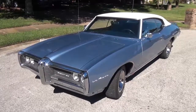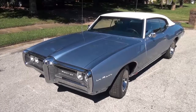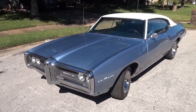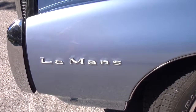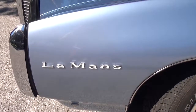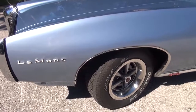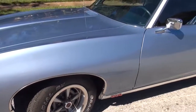1969 Pontiac Lemans, 77,000 original mile California car, Warwick Blue, parchment vinyl top, dark blue interior. Okay, we'll take a walk around the car and look at the exterior, the trim, the paint, and the condition of everything. It has 15x7 Rally 2s, which are from a later model car with radial tires on it.